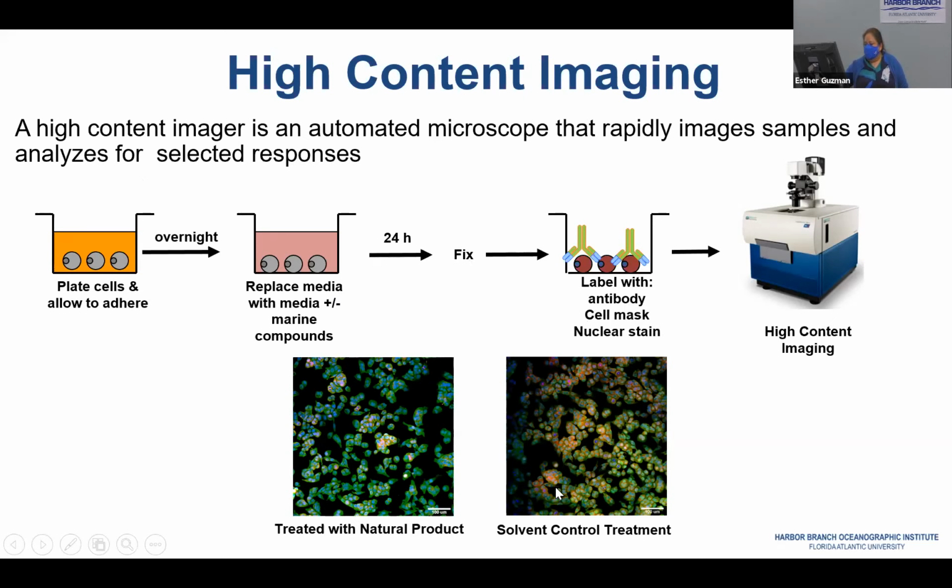So here's an example of cells treated with solvent control. And the red in there that you will see is normally our molecule that we're targeting. And this is an example of one treated with our natural product. And you can see that there's a lot less red. So the beauty of the high content imager is that it quantifies it. It doesn't only rely on what my eyes are seeing, but it gives me a certain percentage of how much I brought it down, which for me is insanely useful.